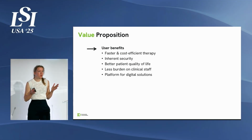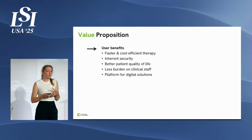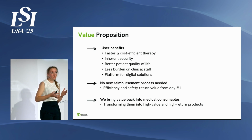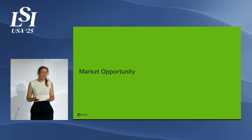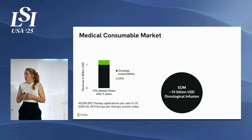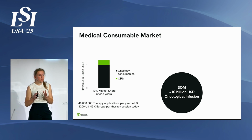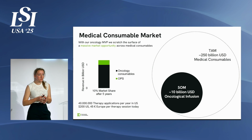So with these process benefits, we generate customer traction. We align the inherent safety of our connected consumables together with the quality of life and the economic benefits for the operators. And the good thing is there's no new reimbursement process. We simply bring back value to now low value consumables that there are today. So calculated on today's cost of oncological infusion sets and the number of therapy applications in the US, we are looking at a revenue of $1 billion with just a market share of 10%. But consumables and connected consumables are a massive market opportunity with a total addressable market of over $250 billion.